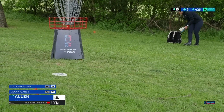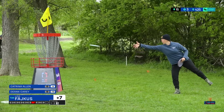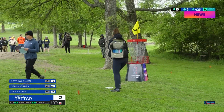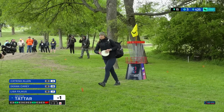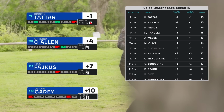Kristin fluffing one on the left side. Unfortunately, she does make mistakes. She does. And is that her first bogey? No, she bogeyed hole 1. Okay. I did this earlier, remember? Okay. Oh, yeah. I also have a short memory. She's still 1 under. We're just geese. We're not PhDs.